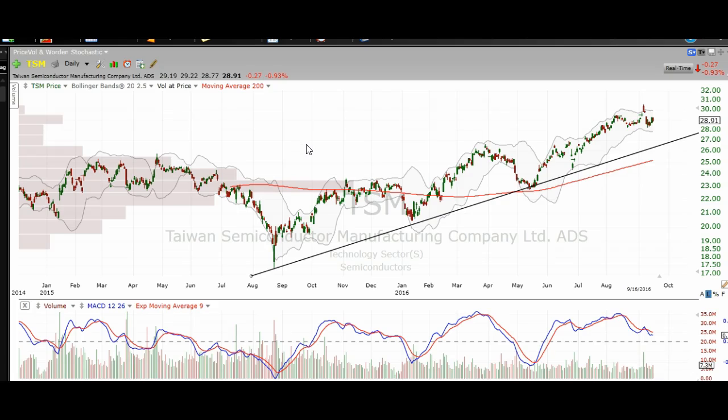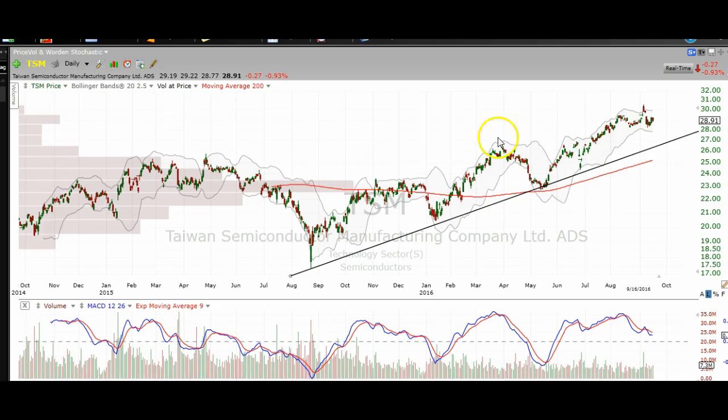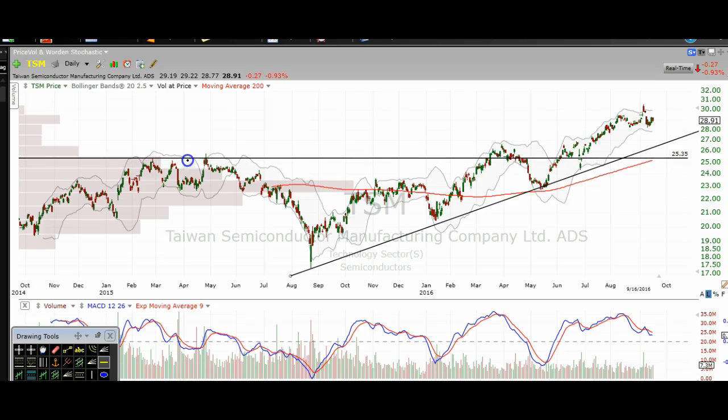So I'm going to go ahead and get started with the video. First chart request we've got is TSM. And TSM here, first thing that I'm noticing is that uptrend line right here. You can see many touches against that uptrend line. And you can see here also a break over this pretty key resistance.